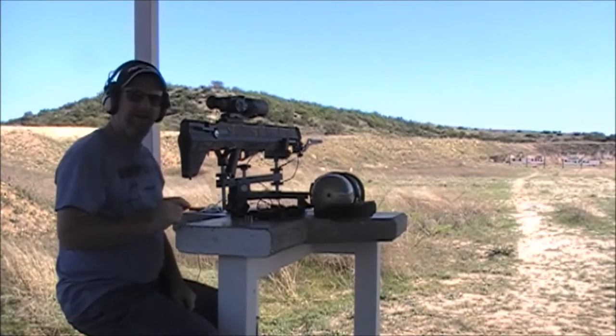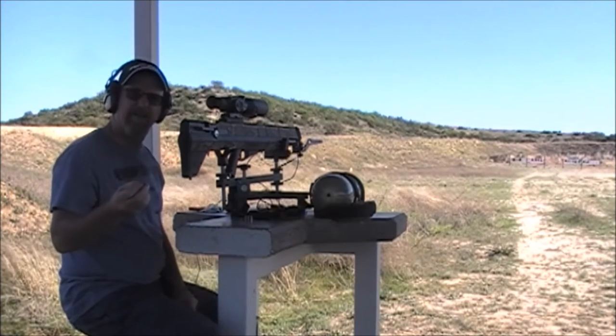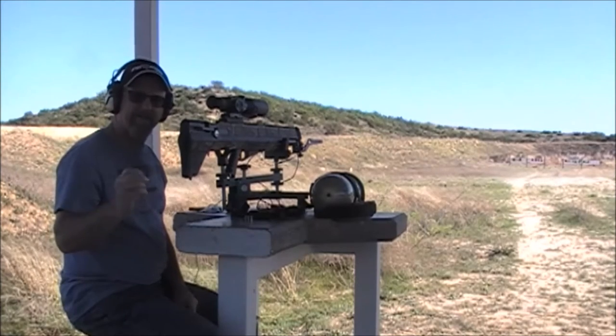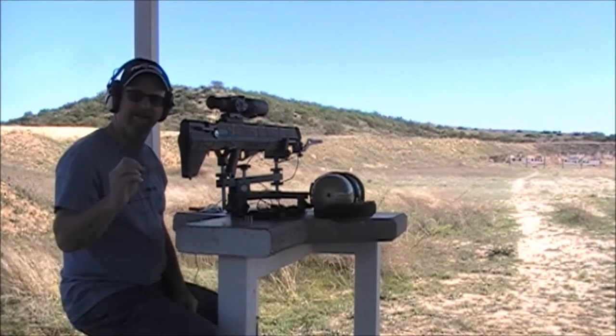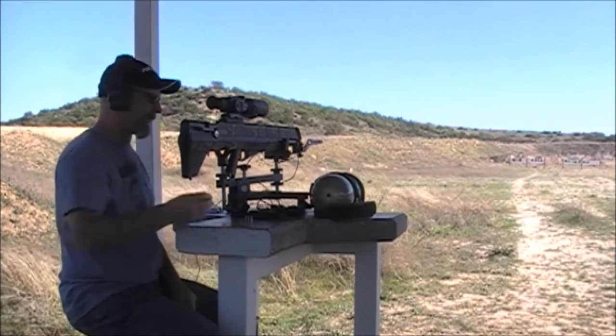These bullets are too long to actually fit in the factory Bulldog magazine, so we're having to single load them. Tonight I will make a single shot tray on the 3D printer so we don't have to do this the hard way anymore.